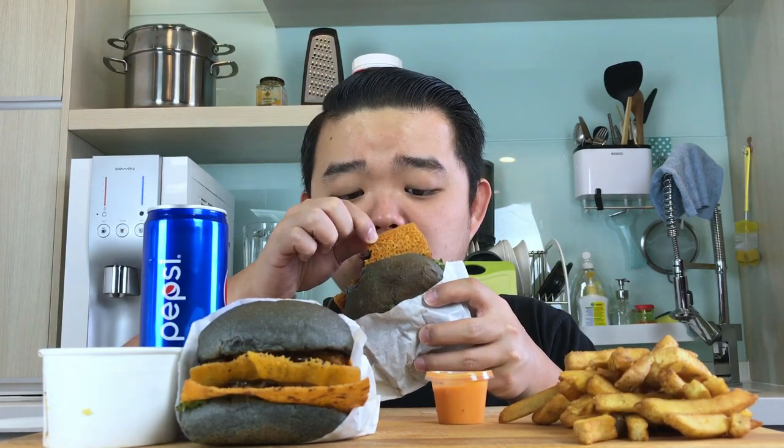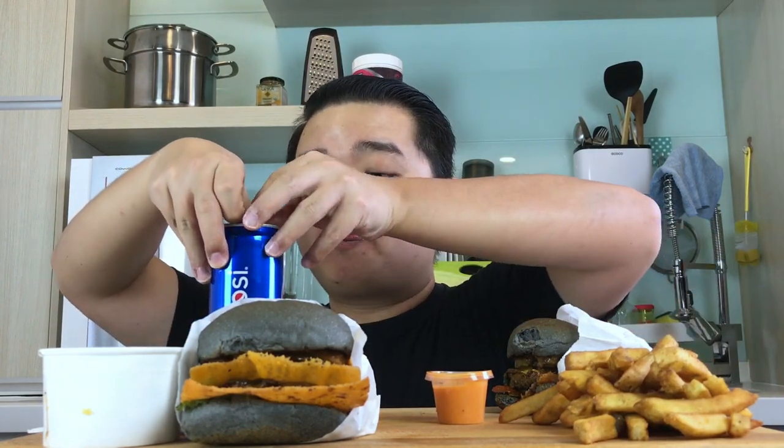I think this is actually cheese. I think this is cheese, right? Yeah. Mm, that's new. Because usually when I have burgers, the cheese are often melted. And this is actually like a piece of biscuit. So it's actually new and it's just really nice. I have my Pepsi with me.